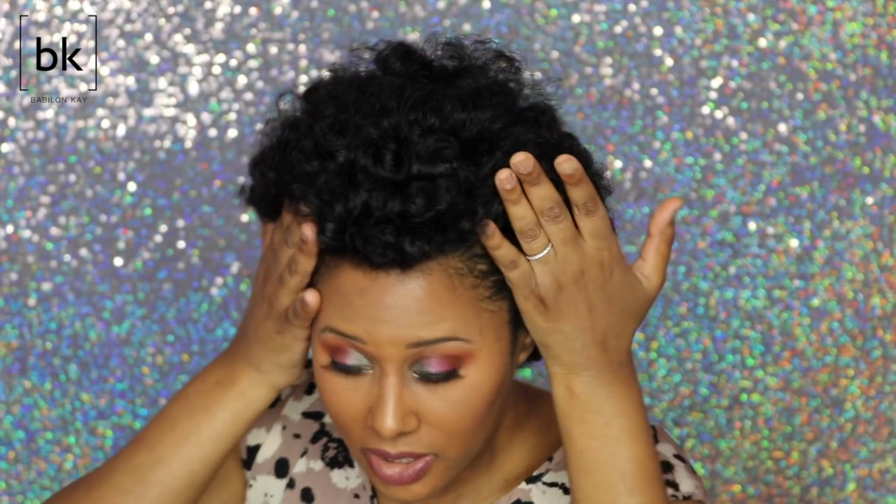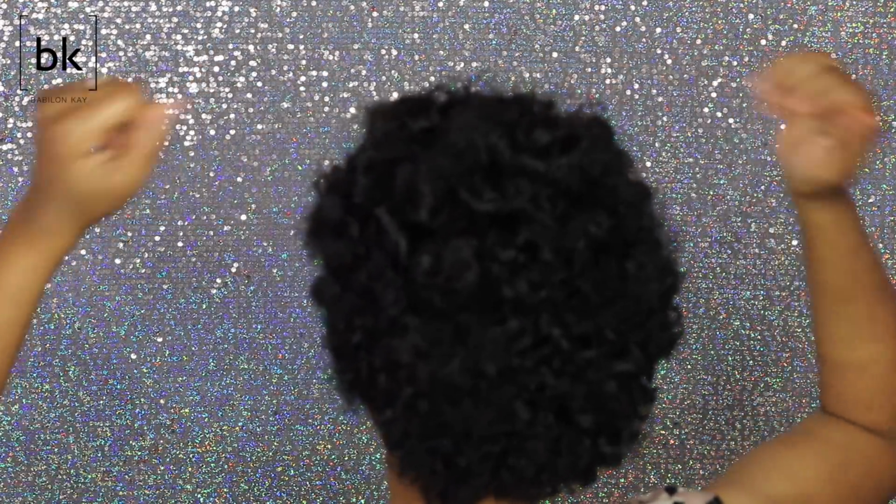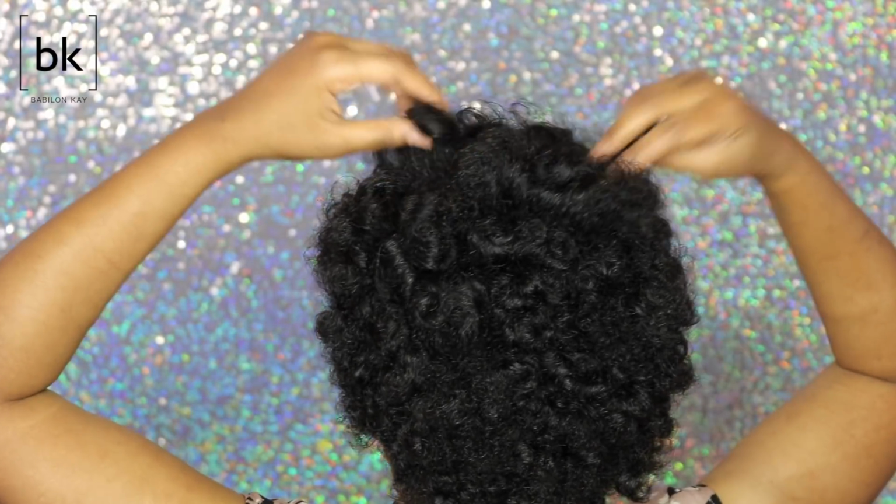I tried to slick it down with some Murray's Edge Wax because that stuff really does do a good job slicking down my edges, y'all. It really does. That is like one of the best products I've found, especially for my natural hair, to really slick and hold my edges down. I love it. It's frizzy in the back, and no, I did not pick it out all the way. That's just how it dried.